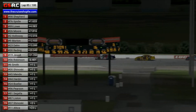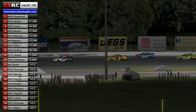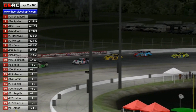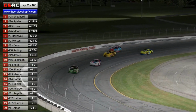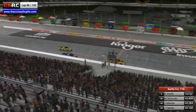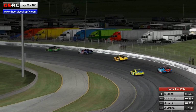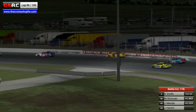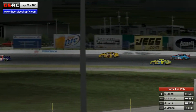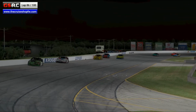And it looks like Kurt Smith now able to get by the 00 machine of Shinoski. He's gotten 2 positions that last lap. And these guys are still doing a huge battle, even being back here for 10th, 11th, and back in those latter part of the field. But they are doing battle, and it just goes to show that every position counts.